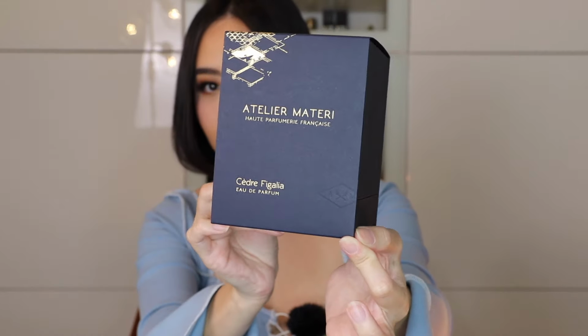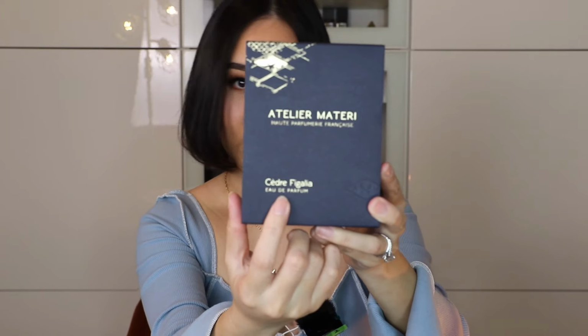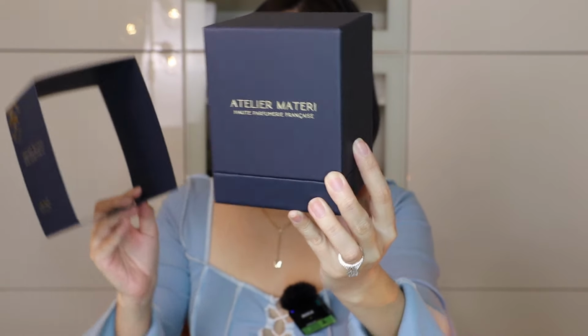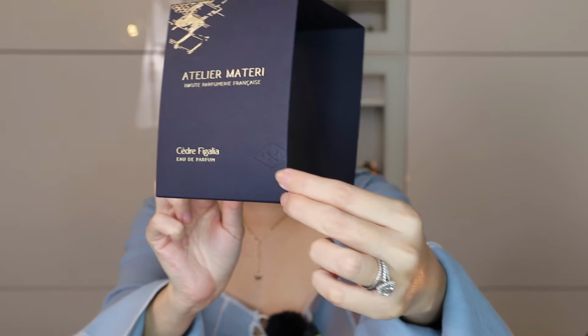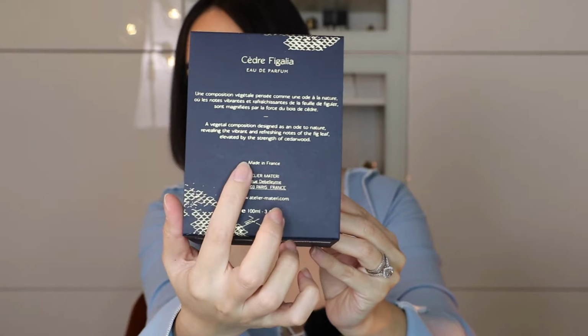So the fragrance comes in a box like this. As you can tell, you also see the name of the fragrance brand, Atelier Materi, and then we have the name of the fragrance right here. And then when you take out the sleeve, you have the box like this. Here you also see a little engraving of the brand name, Atelier Materi. And in the back is a little description of the fragrance. So you open it, and the fragrance will sit right here in the center of the box. Very nice, simple presentation, but I feel like it's very impactful.